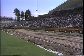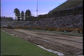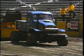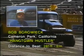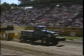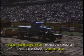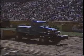All right, Army, that's going to be a situation we're going to have to keep our eye on, as the competitors will today. Bob Borowiec comes to the line now. Bob is out of Cameron Park, California. He drives one called Hangtown Hustler. Got to be one of the toughest names we've seen on a pulling truck. California looking strong. He comes down the middle of the track, Richard. Nobody's going in the tracks of the man in front of him. Well, you can see the dust flying out from beneath the wheels of Hangtown Hustler. Not a great pull. 232 and 4 inches for Bob Borowiec.